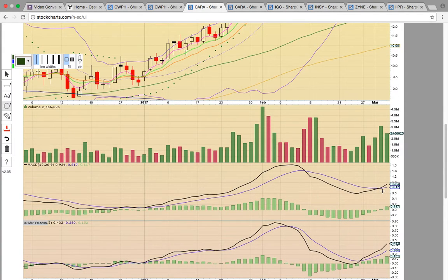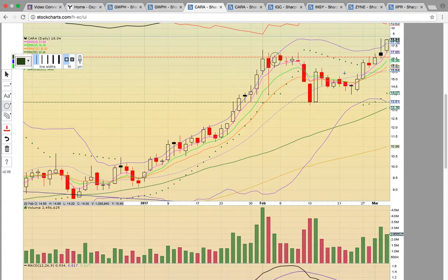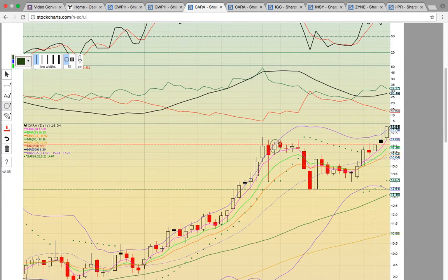There was a MACD bullish crossover, so that's signaling the start of a new run. It had already crossed over on the 8, 13, and 5, and there was already a parabolic SAR bullish flip. On a pullback, you'd like to see this 16, just above 16.50, turn into support.